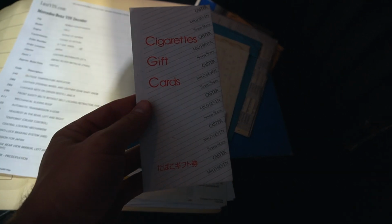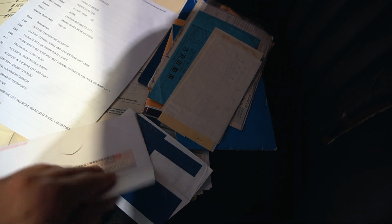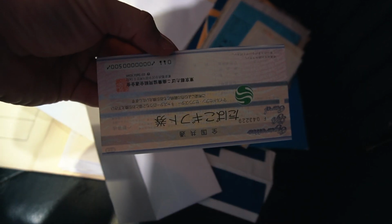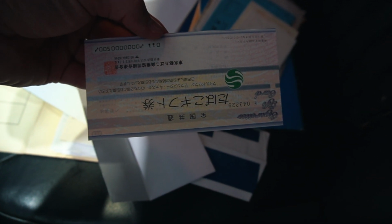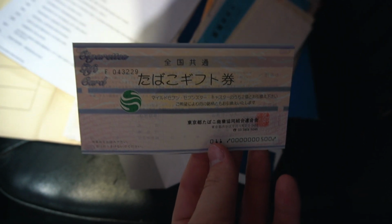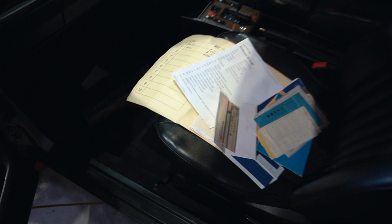The guy that we bought it off was actually an importer back in the day, and he imported it for his wife. This is what I wanted to show you guys. Cigarette gift cards. It's actually a JDM car, and it was delivered in Japan. And so I've got all the logbooks, everything in Japanese. Maybe you guys can translate it for me, because I haven't specifically done it yet. But this is supposed to be like a gift card for cigarettes for life. That's like brand new. That's really cool.